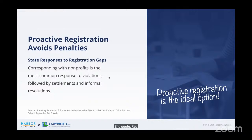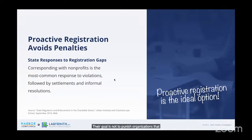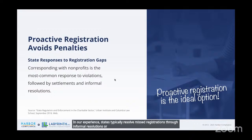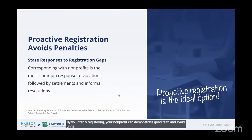Regulators encourage legitimate nonprofits to follow the rules and maintain proper fundraising compliance. Their goal is not to punish organizations that are making an effort to do the right thing, even if they are a bit late in registering. In our experience, states typically resolve missed registrations through informal resolutions or settlements, rather than issuing fines, penalties, or legal action. By voluntarily registering, your nonprofit can demonstrate good faith and avoid unnecessary complications down the road.